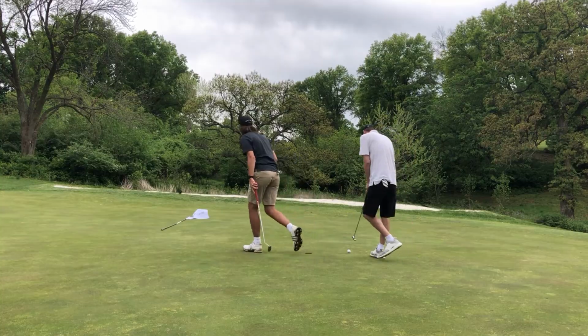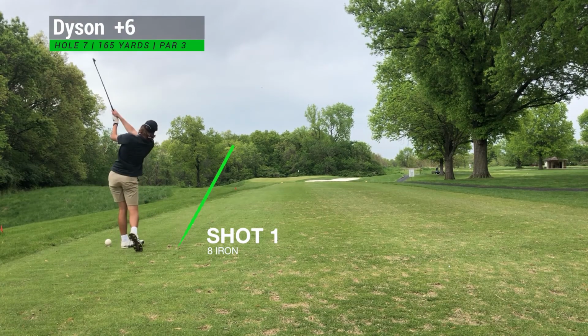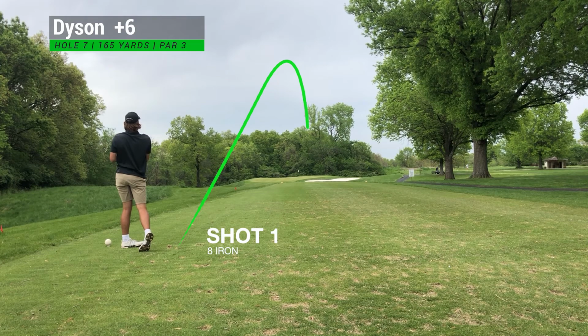So I get what you're thinking right now. This is supposed to be a break 80 challenge. I promise it gets better. Just wait to the back 9.